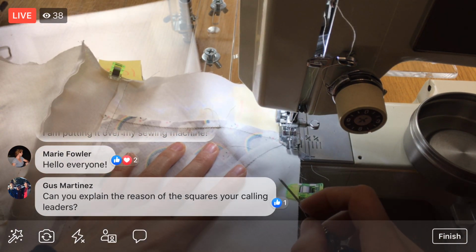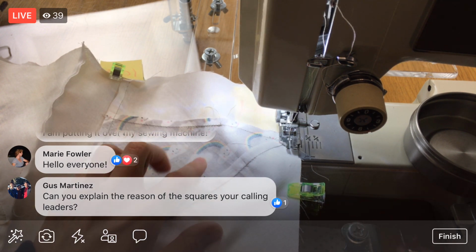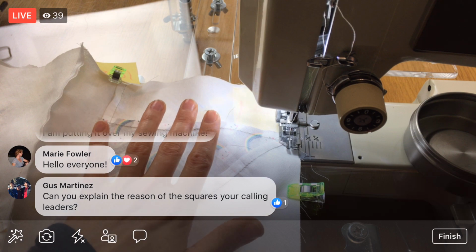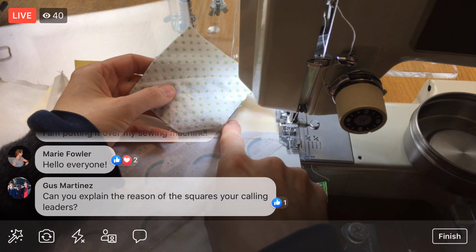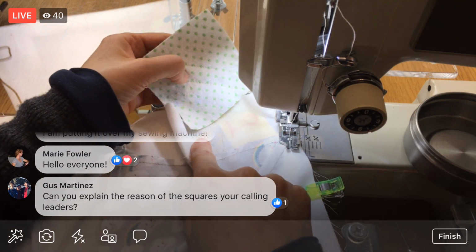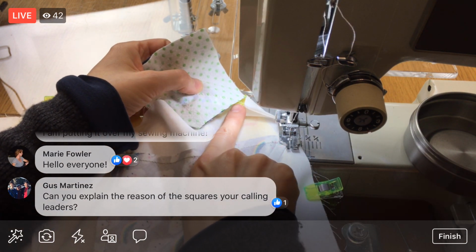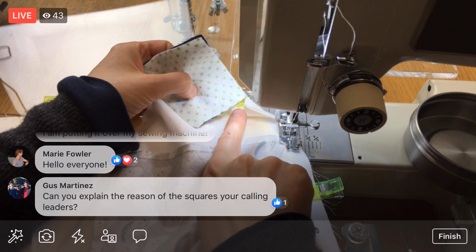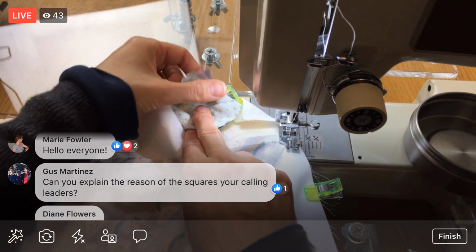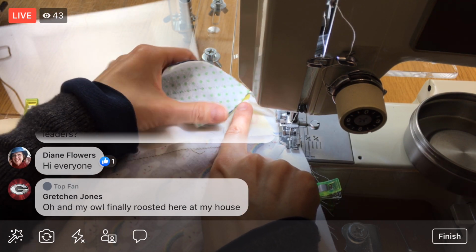Oh, can I explain the reasons of the squares called leaders? Okay, that's great. Well, I think they're called leaders because they lead whatever piece you're working on. And this is what I've heard of how it helps. First of all, you're not wasting a lot of thread. Not that that's a huge issue, but instead of having the long tails of thread whenever I start a row, I can just jump right into my row.